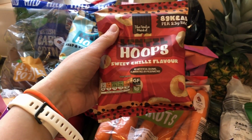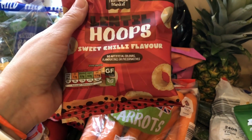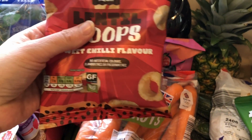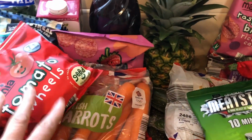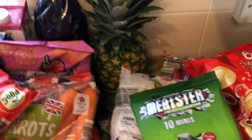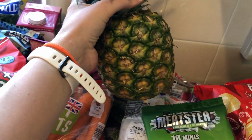These can be really hot sometimes. Sometimes they're like really mild and enjoyable, and sometimes it's like, my God, my mouth is on fire. So it's potluck. Another pack of tomato wheels and another pack of the raspberry and blueberry rice cakes. I also got this massive pineapple for 69p.